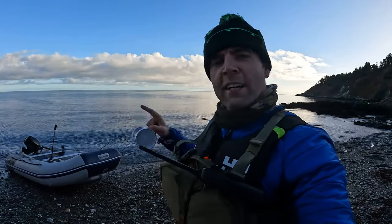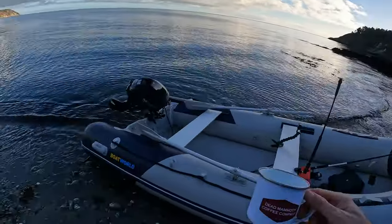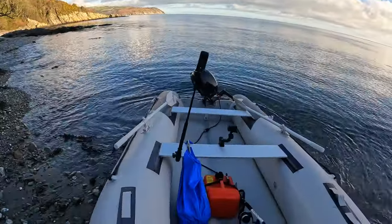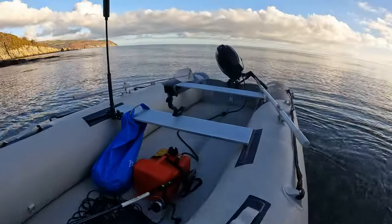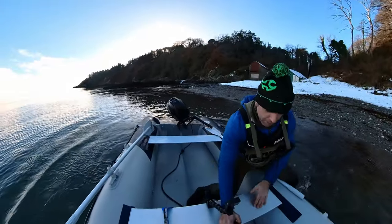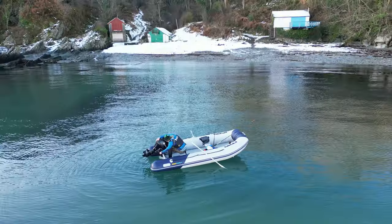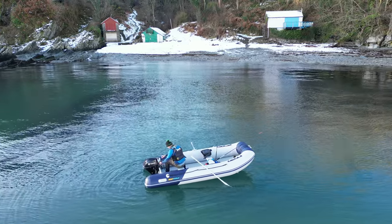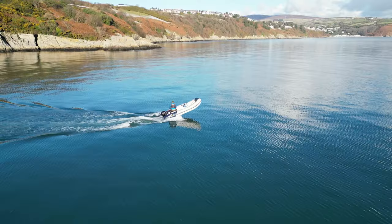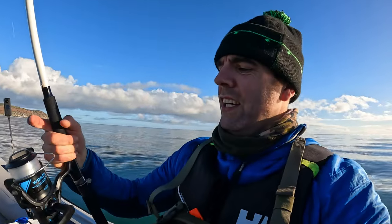Suitably caffeinated. Let's get back in the water. I was mega impressed with 17 knots out of this thing. What a beast. Let's get out of here. Smooth. We'll row into deeper water and I'll fire up the engine again. Gonna have a couple of casts, see what's around.